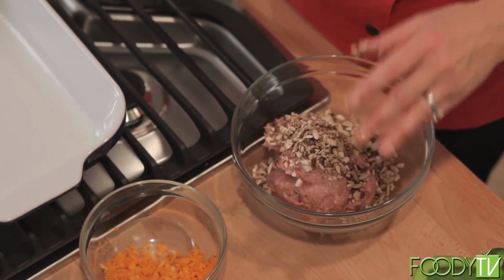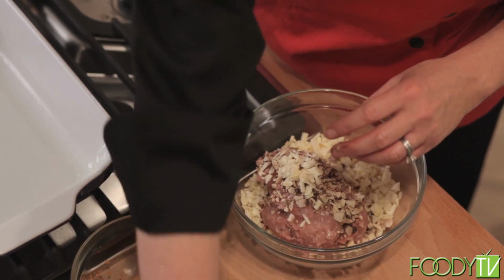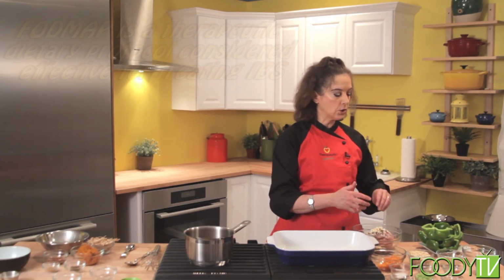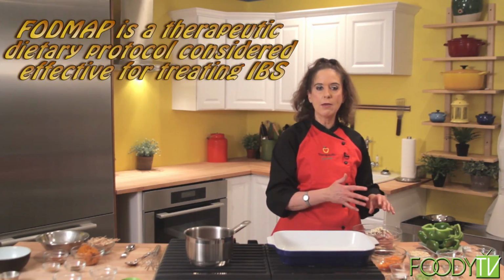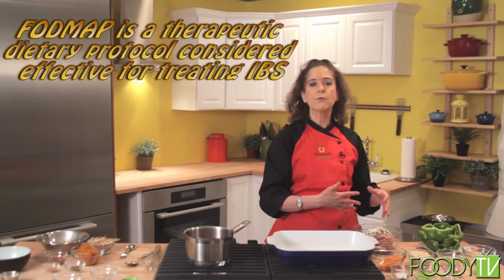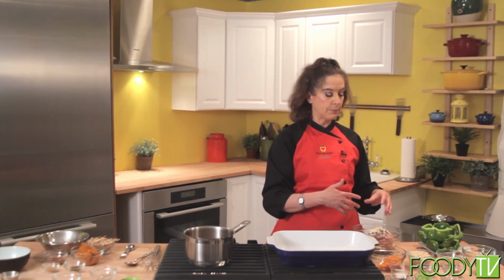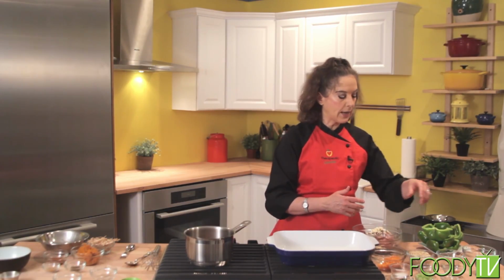So first is that I'm going to add some mushrooms and some chopped parsnips. All of these vegetables are good for gut health and also mild on the gut. There are lists that you can go online, the FODMAP ingredients, to look to see which vegetables you should stay away from. A lot of the vegetables that are sulfur-based, or like the cruciferous vegetables, like Brussels sprouts and cabbage, are not so good. Actually, cabbage is okay, I believe.